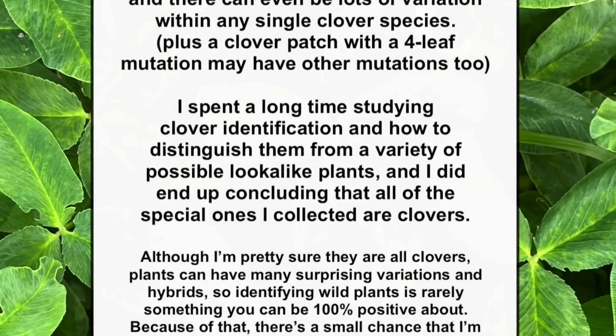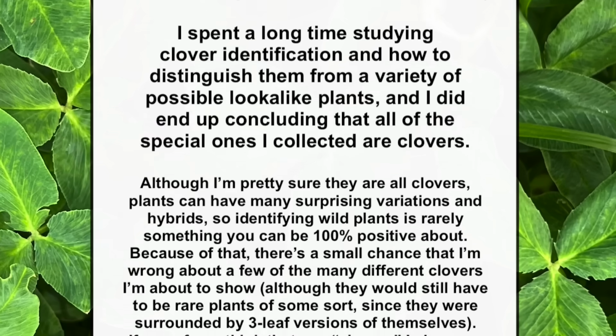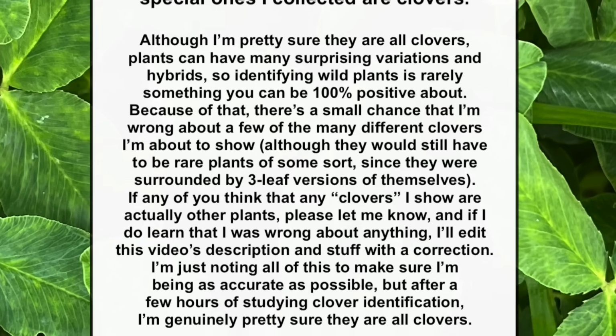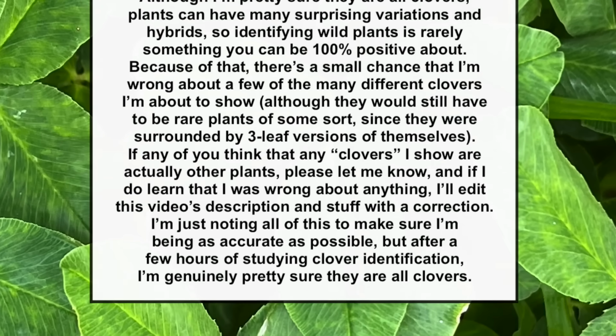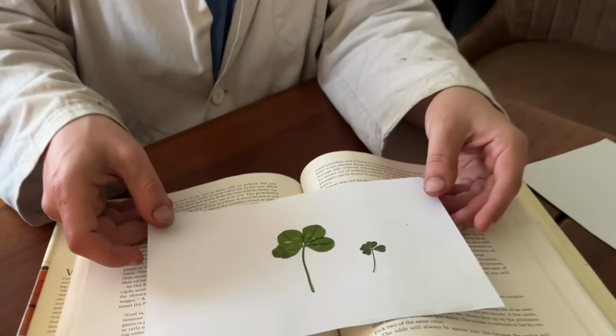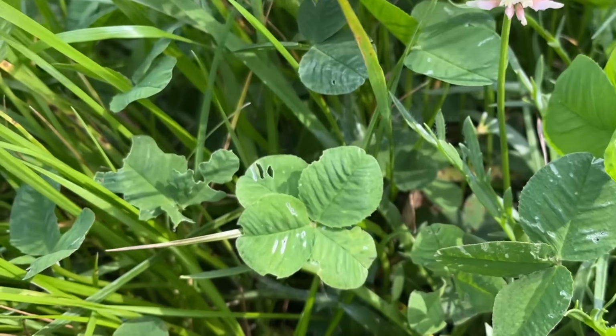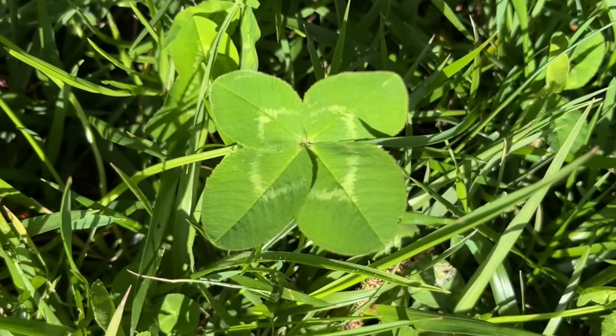So let me know if you do think any of them are some other specific lookalike species, but I did spend hours studying clover identification to try to avoid getting anything wrong here. Anyway, after the first day of success, there were several days which each felt more successful than the last.